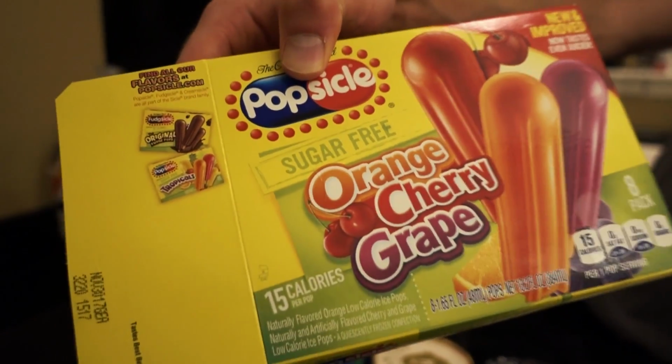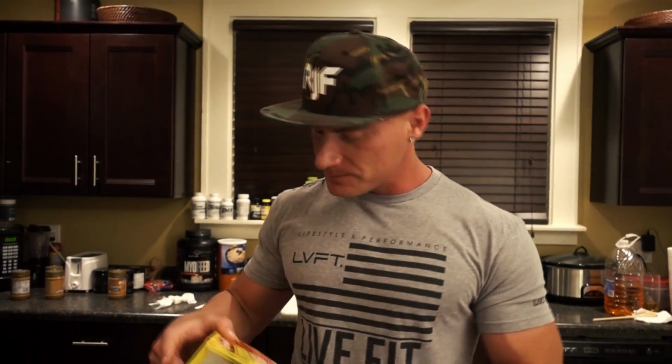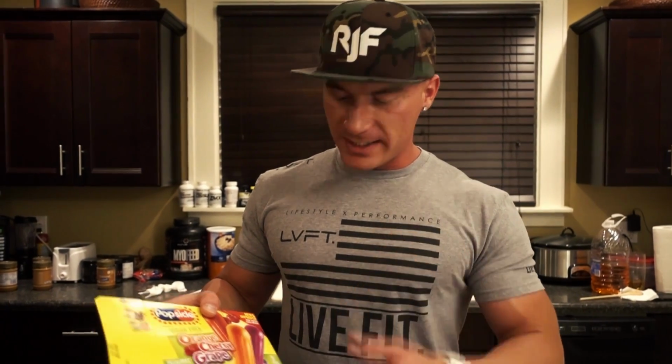And then also on our list here, some sugar-free popsicles. These things come in a variety of flavors, 4 grams of carbs per popsicle, only 15 calories, and they literally taste really good. They also have fudge pop versions of these. You can go to your frozen food section. I'm telling you, you'll be surprised by the amount of low-calorie ice cream options you can find nowadays. Dessert options, but these are really good. Like I said, 15 calories.